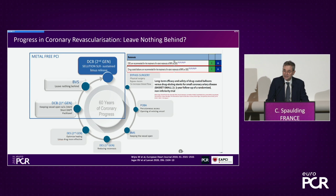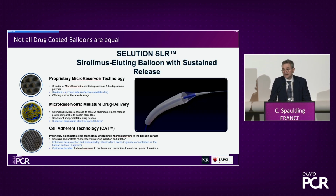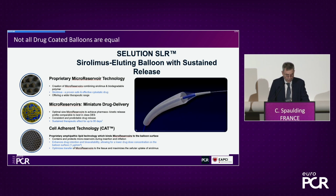We also have DCB, first generation DCBs that are currently indicated and recognized as the treatment of in-stent restenosis, and there is promising data on the use of first generation DCBs in small vessels. And there is a second generation of DCBs that are coming. This is the solution SLR, which is a sirolimus eluting balloon with sustained release.